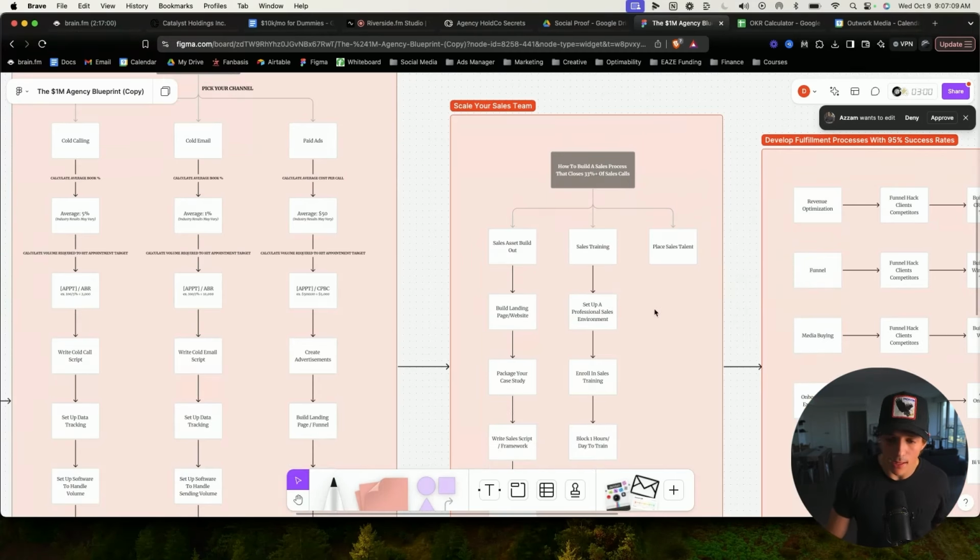Then you also need to set up a professional sales environment, because I see so many of you guys sit there hunched over with your little MacBook webcam, with your bedroom in your back and your dimly lit room, and you're trying to close $1, $2, $3, $4, $5,000 deals, and you're wondering why you keep getting told "I need to think about it." Your prospect is looking at you and they have absolutely no reason to trust you. So get a good webcam, get a good light.